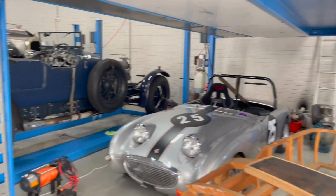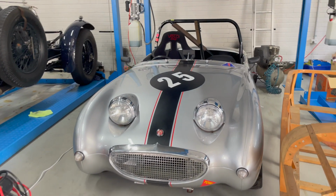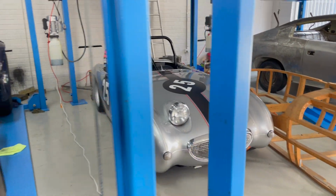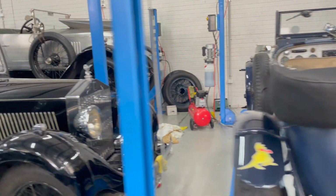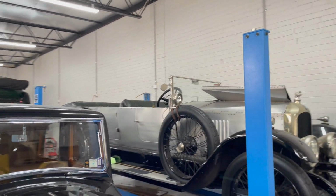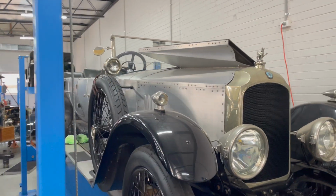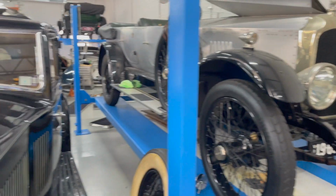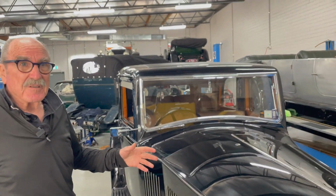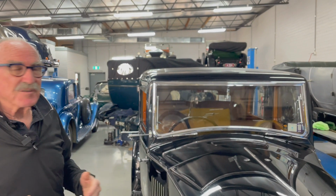Lovely little racer there. Austin Healey, isn't it? Yeah, that's a car that Simon used to race. Oh right, okay. And as you can see, we've got this Vauxhall here. Although most of the work that Simon and the team undertake is on pre-war and early post-war Rolls-Royce and Bentley, once you're a customer of Simon's, he'll work on whatever you've got because he has the capability to do that.